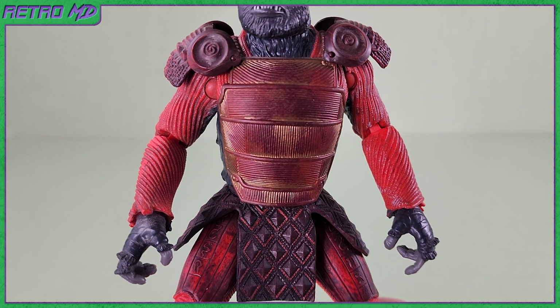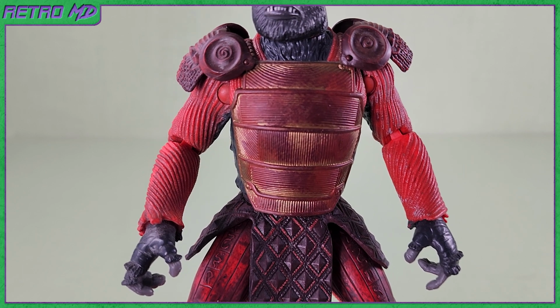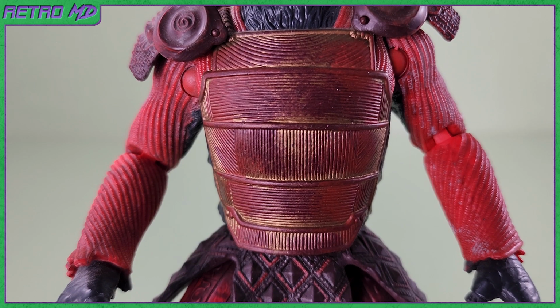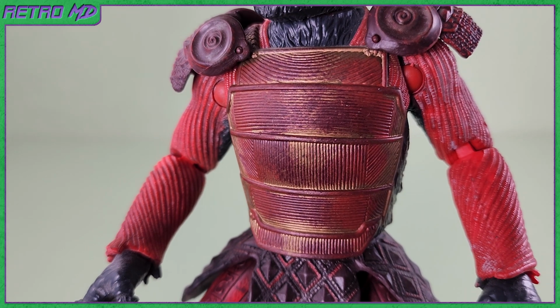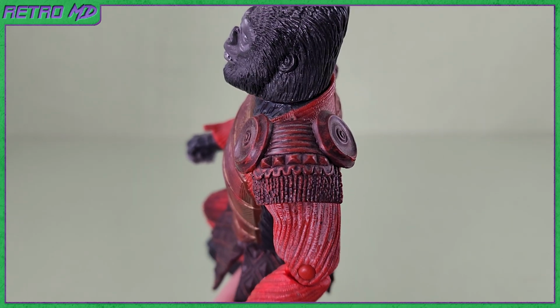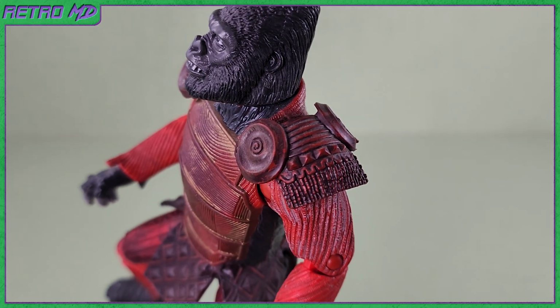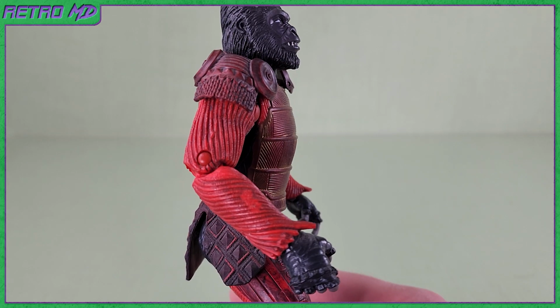Moving down to the wardrobe, I must say I love the look of these Ape military uniforms. The Ape Commander's uniform is red in color, but there is added paint washes to really bring out all the sculpted details. They did such a good job, and it doesn't stop there. The beautiful shoulder pads really stand out. They do pop off, so be careful to not lose them.